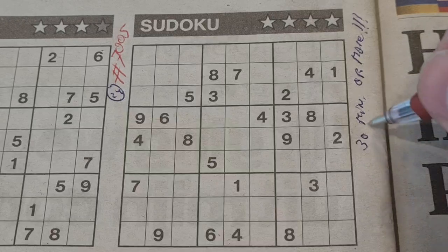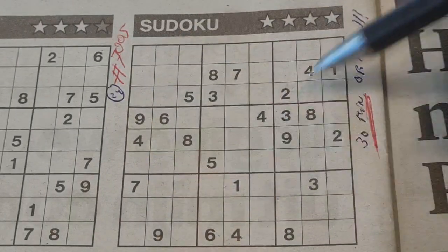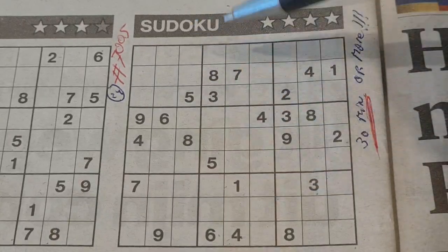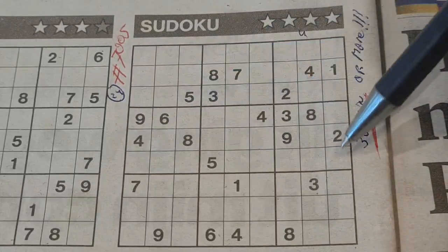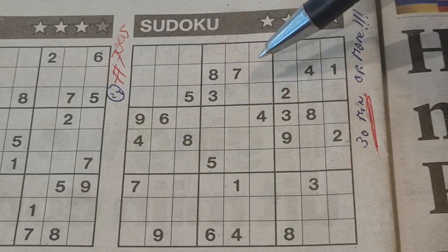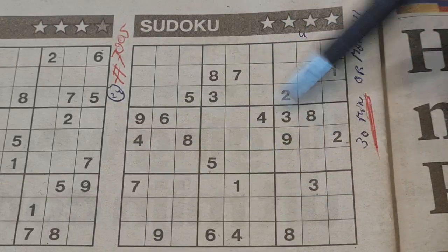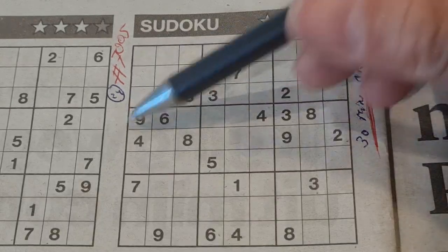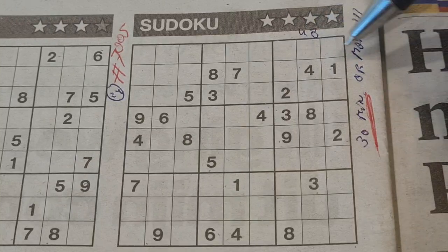Is this really four stars? We don't know, we will see. So let's get started. Let me scan the puzzle. We have here two ones, two twos, three threes, four fours, all right, two fives, two sixes, two sevens, four eights, all right, and we have three nines, all right. So the fours and eights are in the majority.